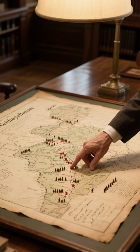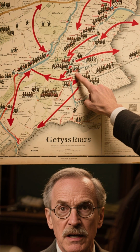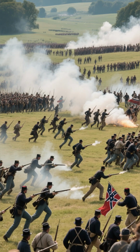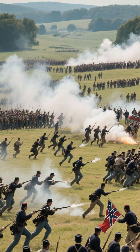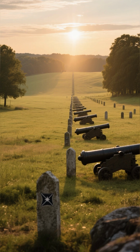So this is an 1863 map showing the Battle of Gettysburg. The first day, second day, third day, it's only 3 days, right? But look how intense it is. Look at all this action packed into just 3 short days. And of course, focus on the third day, because that's when it all came to a head.